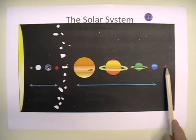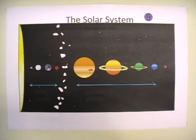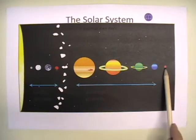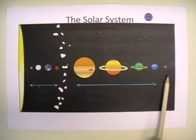And Pluto's very, very small compared to the rest. And its orbit is slightly different. It doesn't just orbit around the sun, but it actually orbits in a different orientation. Okay, so for years scientists have debated, is it a planet or is it not a planet? And a couple of years ago they demoted it to not being a planet, but you still learn it as one of the 9 planets.